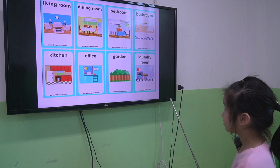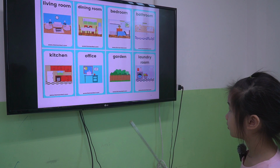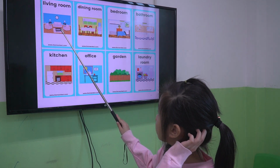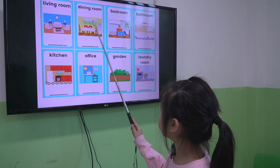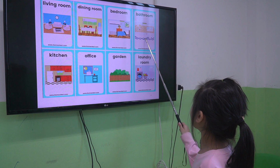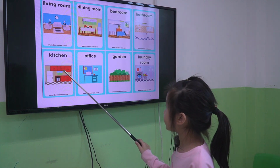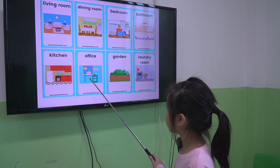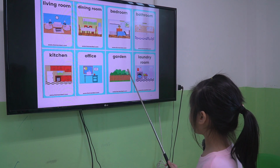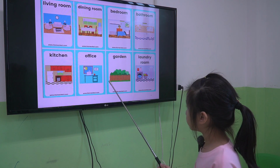The next one, we have the rooms in the house. Can you read number one? Living room. Dining room. Bedroom. Bathroom. Kitchen. And garden. This one is garden, right?